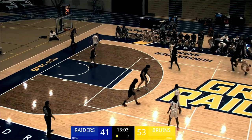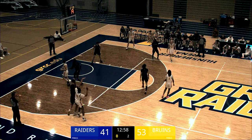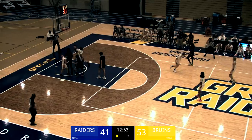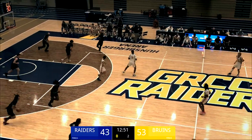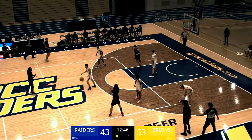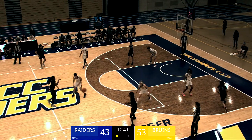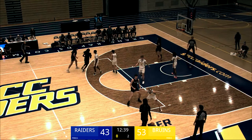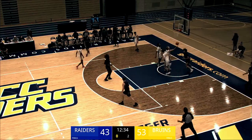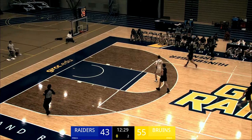We're going to have five new guys coming in next stoppage of play for the Raiders. That leads back up to 12. Good job following his shot, and getting rewarded is Darryl Belcher. Back to a 10-point deficit. Kellogg slowing it down this trip. Nice pass. Getting the bucket off the feed was Moore from Tucker.